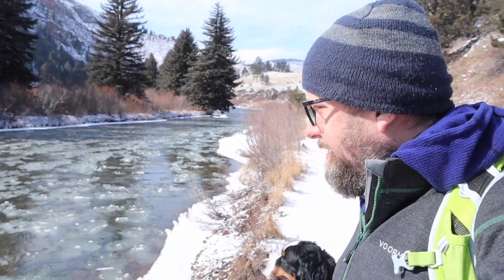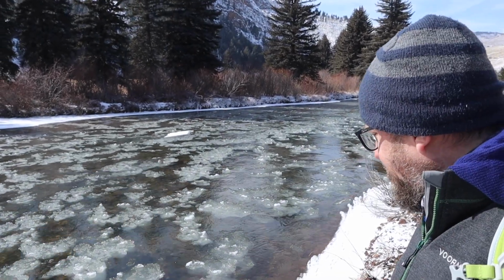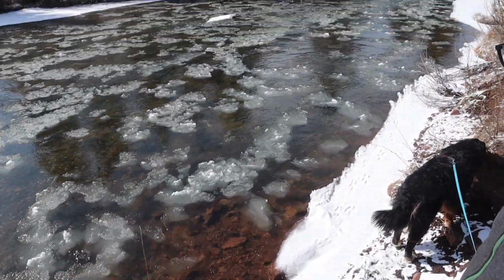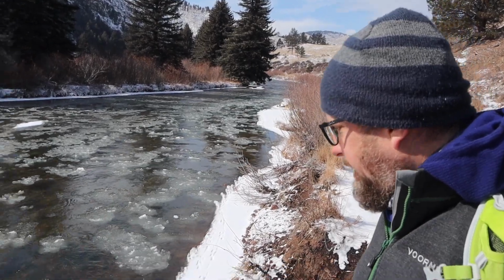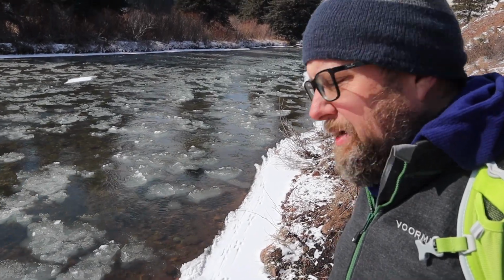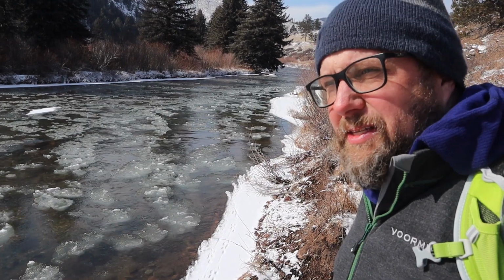This is so cool. Look, there's the ice flowing down the river in chunks. It's so cool. Loki, don't go down there. I hope I don't end up dragging him out of the icy water. You can also see those tracks all along the ledge. Those are the same tracks, and I think they're otter tracks. It's definitely not rabbit.